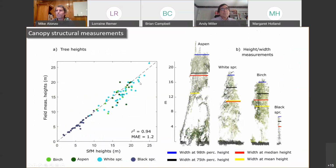So we wanted to see how well we can replicate standard inventory measurements using this individual tree approach based on the drone flights. You always start with the basic height measurements. So you see good agreement between the structure from motion heights in these different forest types, particularly in these very easy to measure black spruce forests, versus field measurements. And then when we move into gathering some of the other attributes like biomass and also species classification, I make use of a suite of structural and spectral metrics, basically gathering data for each individual tree.